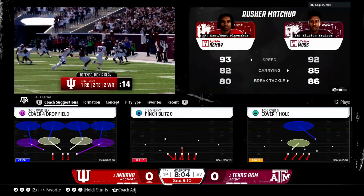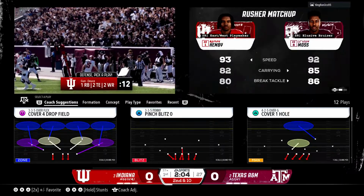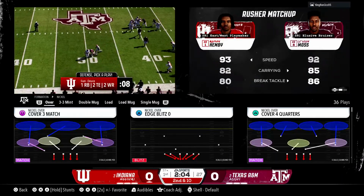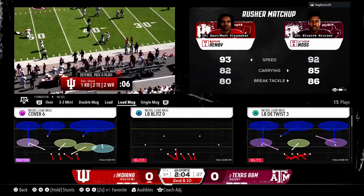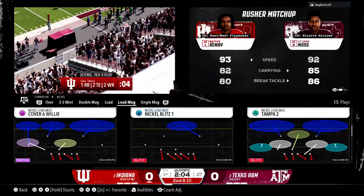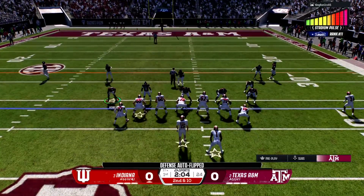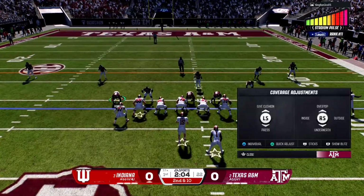And how loud is it in this building? This is crazy. These fans are going absolutely nuts. And I used to love when the fans got involved, and I'm on defense, because it messes with the snap count. It messes with the communication, and it can really rattle an offense. Working well behind the sticks on second down.